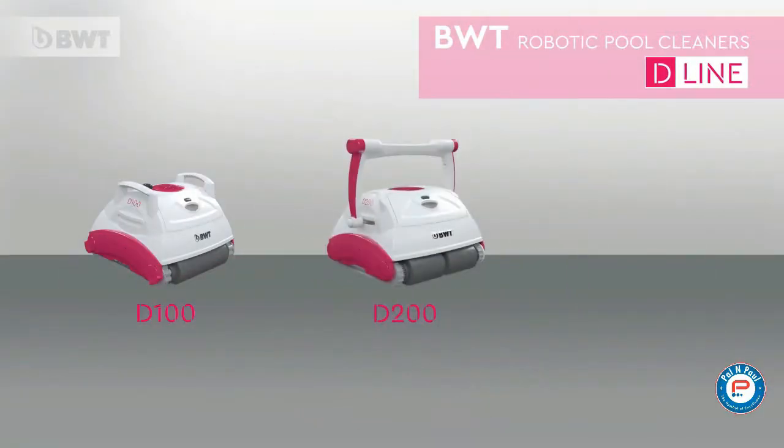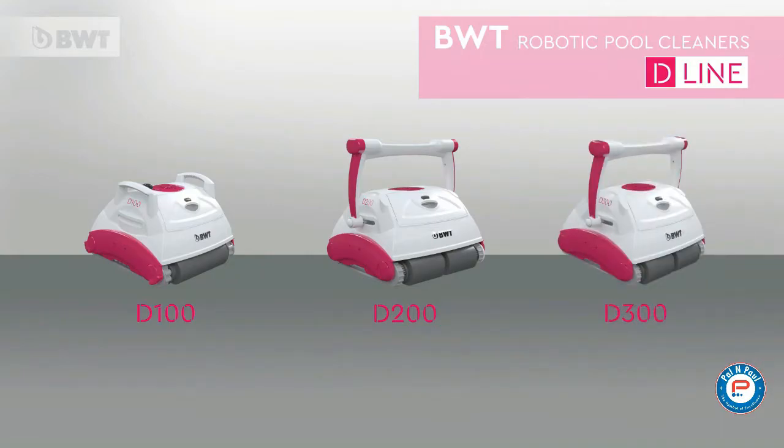BWT has created 3 robotic pool cleaners in this range for simply perfect pools.